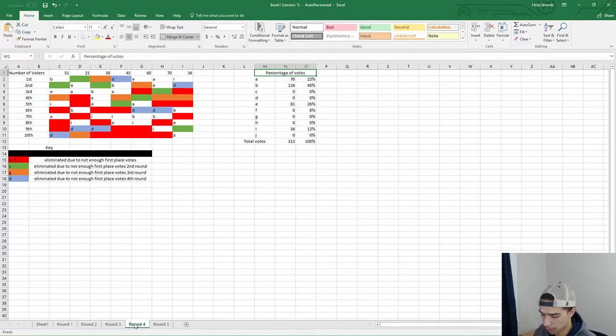We then moved on to round 4, and we took a look at, okay, well, who's our next person that doesn't have enough votes? And we see that in round 4, we eliminate candidate D. So we're going through the same process all over again. We're going to eliminate candidate D from all over the board.